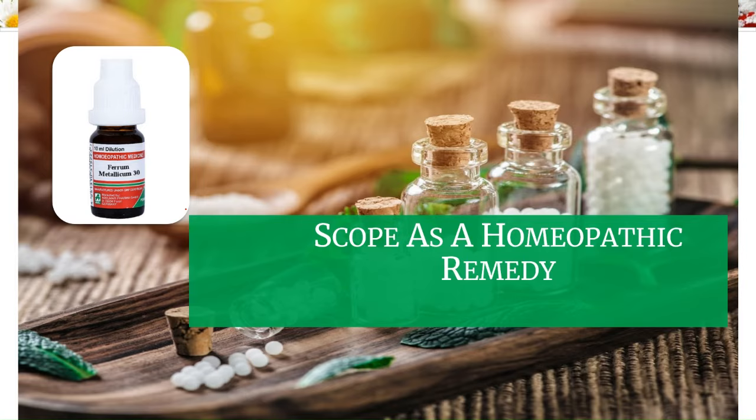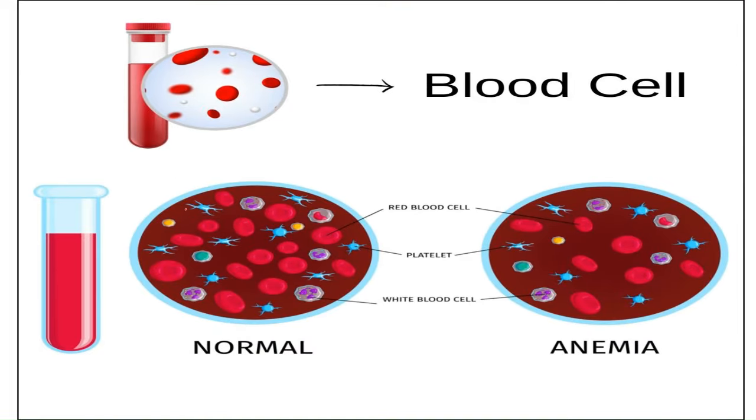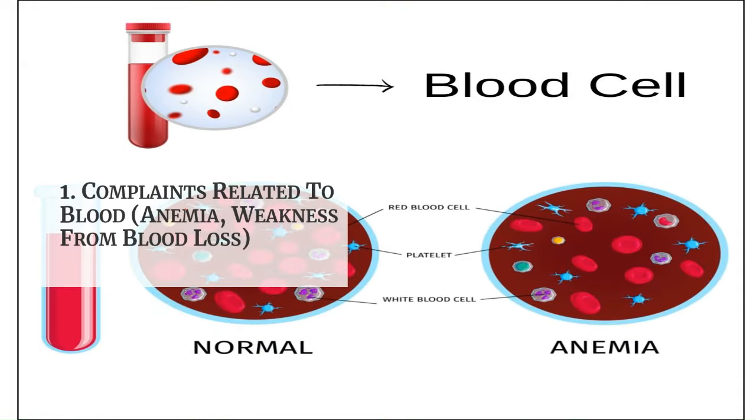Its first use is for the complaints which are related to blood, like anemia, weakness from blood loss. So let's talk about it. Ferrum Metallicum has marked action on the blood. It is a well-known medicine in homeopathy to manage cases of anemia. Lack of enough healthy RBCs, or red blood cells, to carry oxygen to the body tissues is called anemia, and it is given mainly when there is marked exhaustion due to anemia.